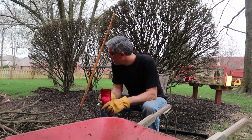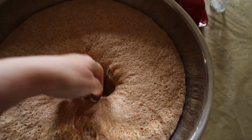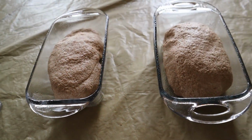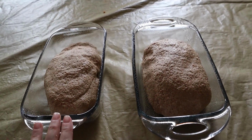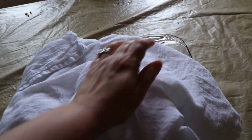So beautiful. Okay, so this is our bread dough. It's risen, so we're gonna just punch it down, and I'm gonna divide this into 2 loaves. Okay, so here they are. I just sprayed my bread pans with some nonstick spray. Put them in there. I'm going to cover and let these rise until they're doubled in size. So about an hour to an hour and a half.